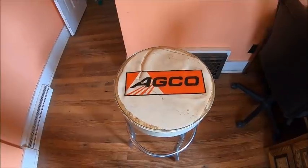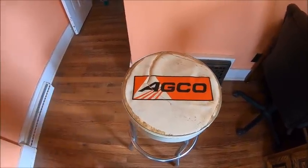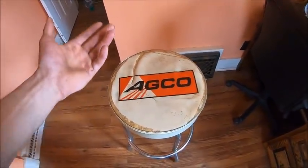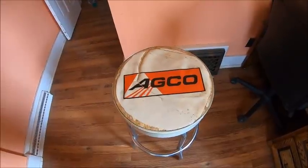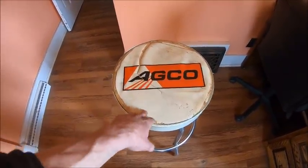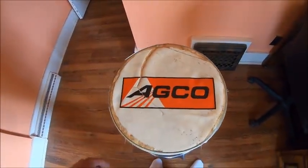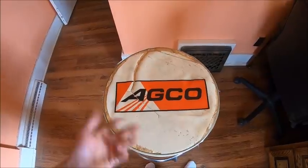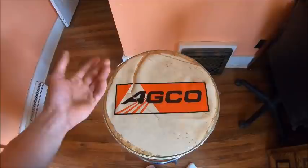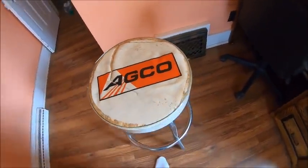It's one of them damned if you do, damned if you don't. If you restore it, does it make it worth more or less? Because there's not really anybody collecting AGCO stuff yet, so it's not a super valuable item to begin with. But I don't know. I'm leaving it this way for now. I don't really know what route I want to take with it, because if you restore it, it's not original, obviously. But there's that. It's kind of neat.